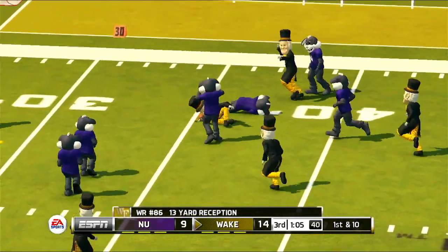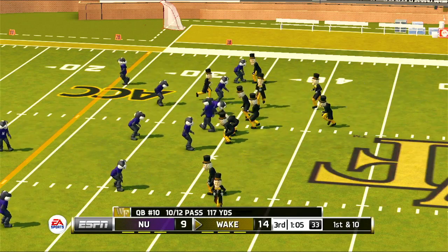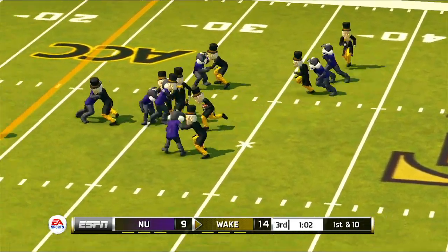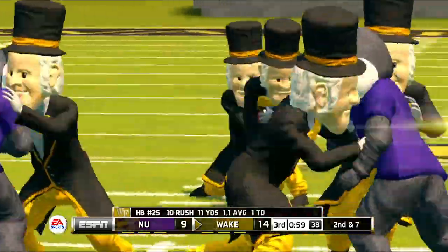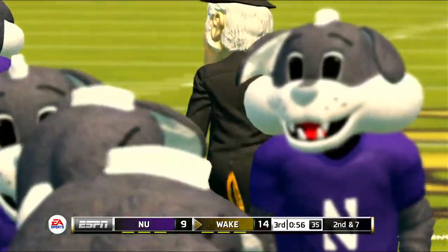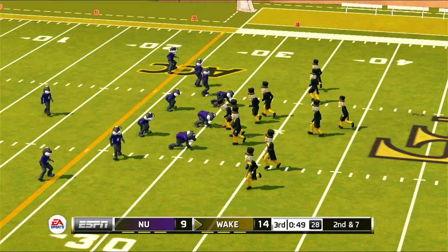Junior makes the catch. He's hit and taken down. And the halfback carries for a pickup of 3. Boy, the senior linebacker's experience really showed on that run. He sniffed it out perfectly and made the tackle. 2nd down and 7 coming up here. Ball on the 31-yard line.